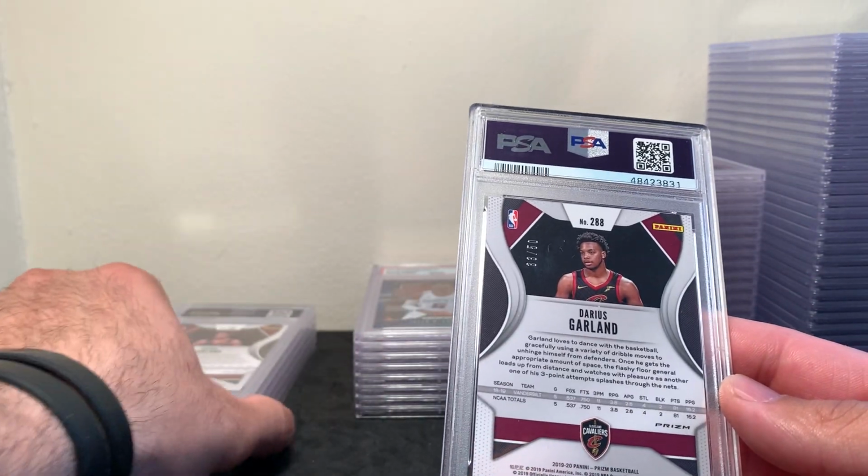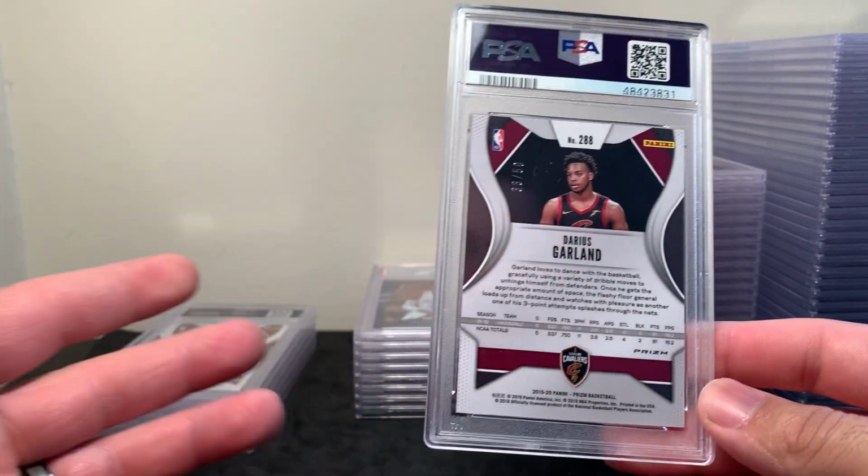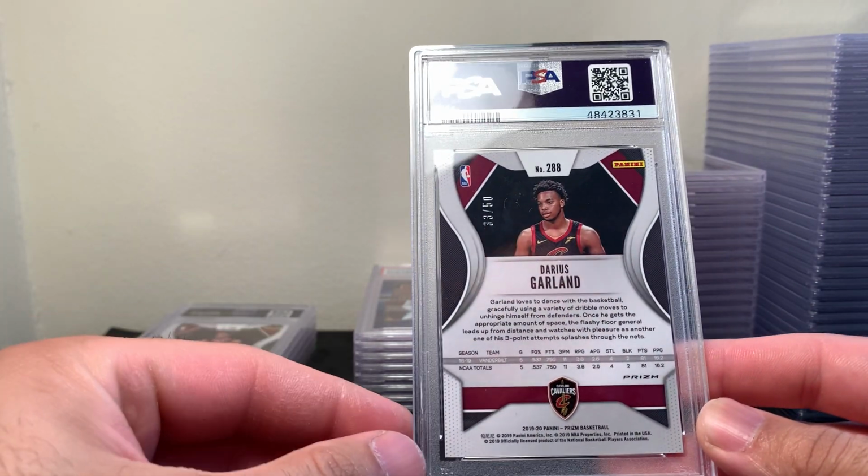And this is where we get to the stack that I wish some of these cards would have flipped a little bit. I was happy with the results, but I wish more of these would have got 10s. This is numbered to 50.